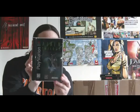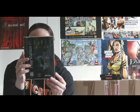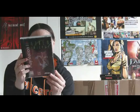This is Alien Trilogy for PS1, of course. And the beauty of these things is when you open them up, you get absolutely massive manuals on the inside, which is amazing. I think they did a limited run of these maybe for about a year, maybe 2 years, from about 95 to 96.